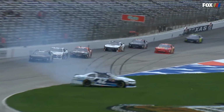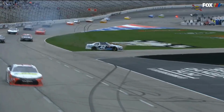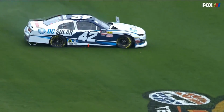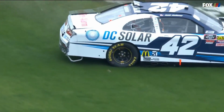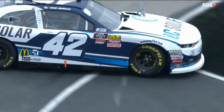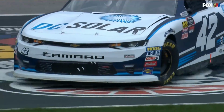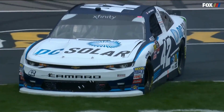And Clint, all day yesterday in practice, we saw that car nervous looking through the corners. He just doesn't have a good grip on the track. It's just an extremely fast racetrack and very aero dependent. When he was behind him, it seemed like he got crossed up in the wake of that car in front of him, and away it went. Took the air off him just enough, and he lost it. That's a nice effort, though, to save that thing.